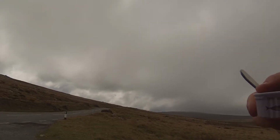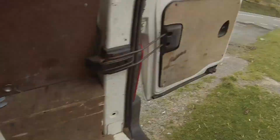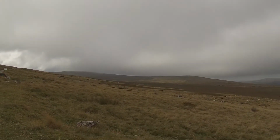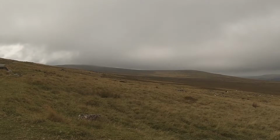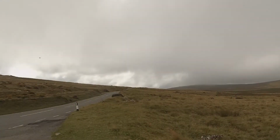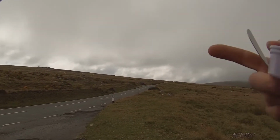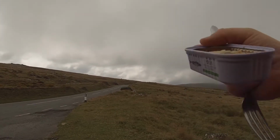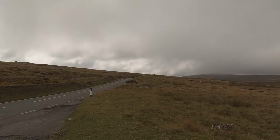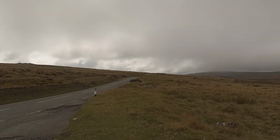I looked on my map, I've got an OS map, and apparently over here there are a couple of standing stones. I can't see them, but they're on the map, and all the hut circles and stuff is all over that way. That's where we'll be going. There's a car park at the top here, but it's really busy. I'm going to go past that car park and follow the road around, and that's where it all gets interesting, I think.